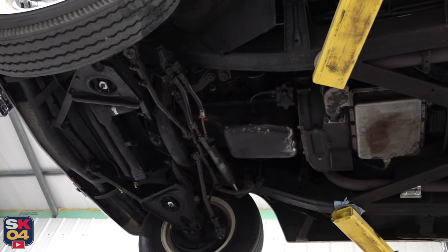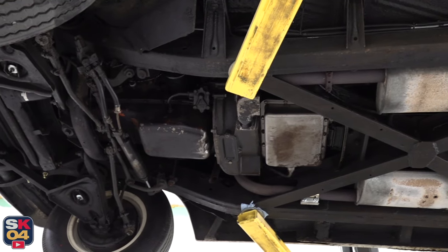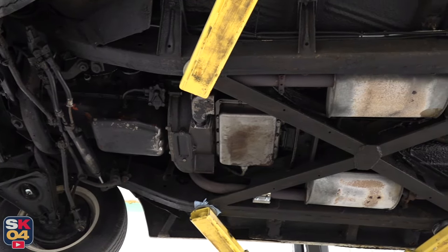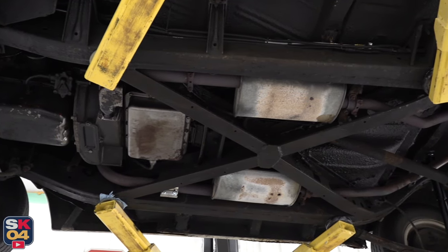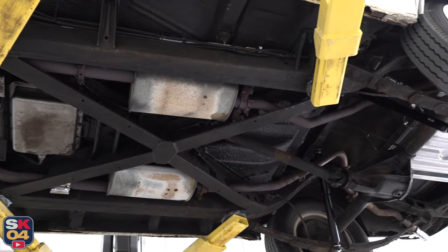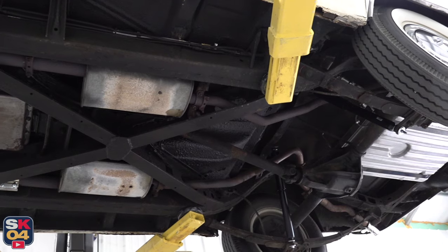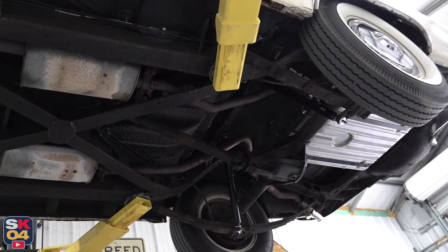The special reinforcements to the inside side rails at the X-member junctures added additional torsional rigidity. The Thunderbird's front suspension was a modified design compared to other Ford cars at the time. It featured upper and lower control arms with ball joints, model-specific coil springs, double-acting shock absorbers, and a stabilizer bar.